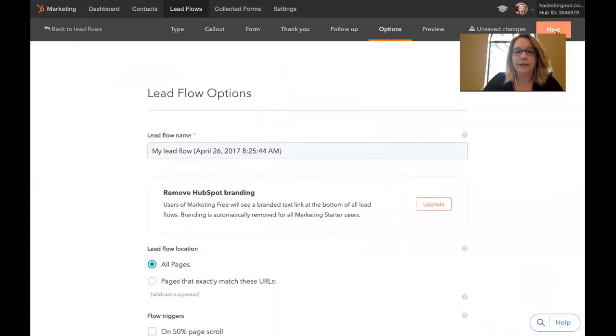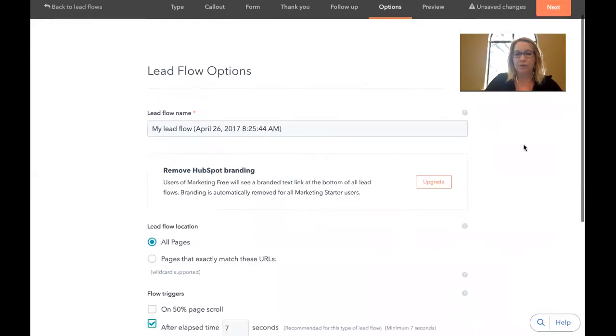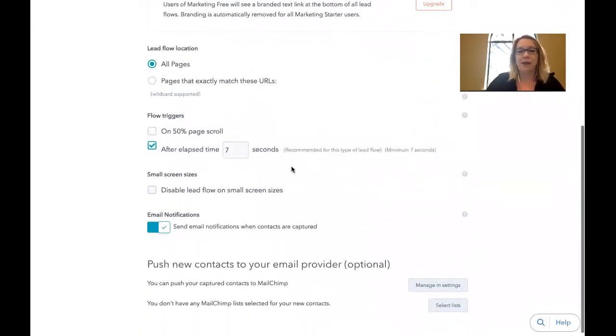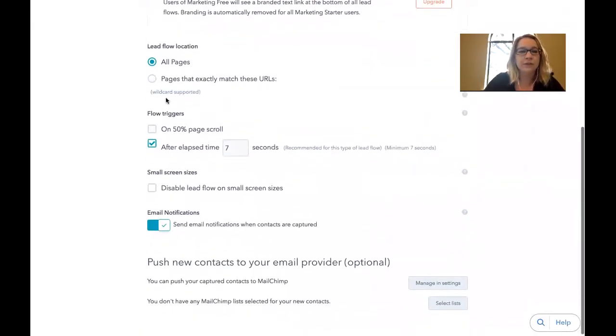Now, if I keep clicking next here, you'll see this is where I can actually choose how I want the lead flow to show up on my website, like in terms of when I want it to start popping up. So HubSpot has best practices in here by default. You can choose if you only want it on certain pages, or you can just say, I want to have it on all pages.